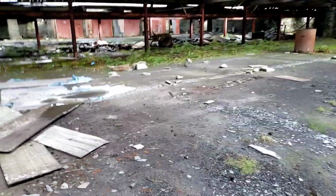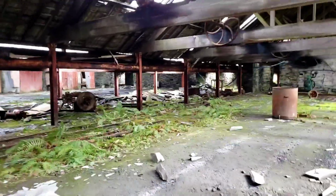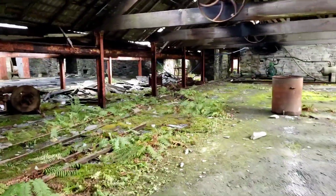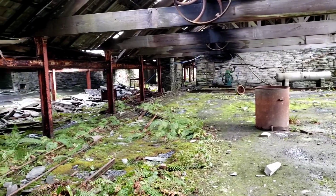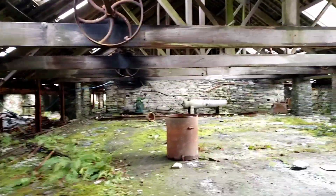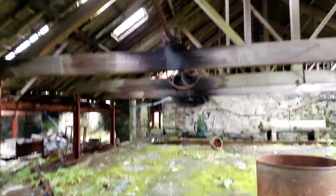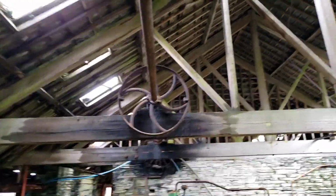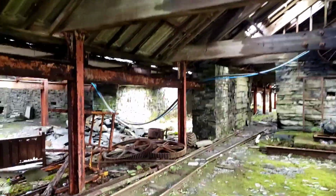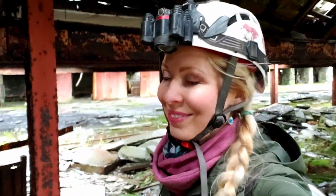And one good thing about this is that you see there's a rail, so the carts would be coming from the quarry there straight in here. There's a compressed air tank, I think, to power the machinery. And I mean, it's just vast. Look at all the wheels. But anyway, I think it's time to go underground.